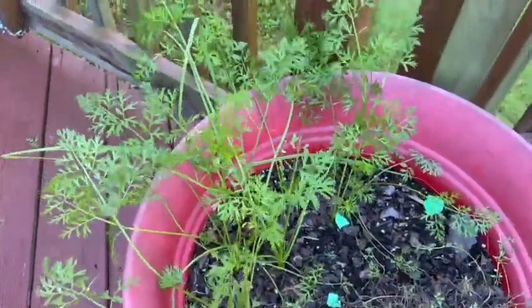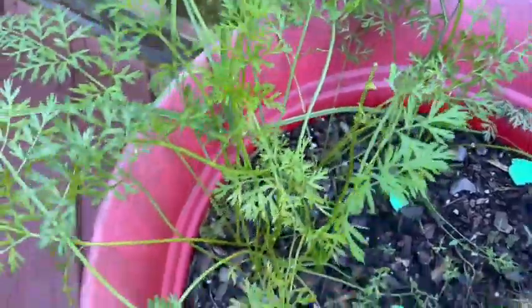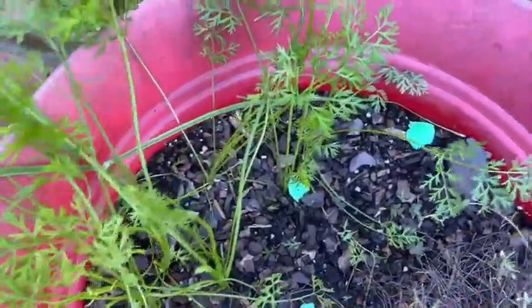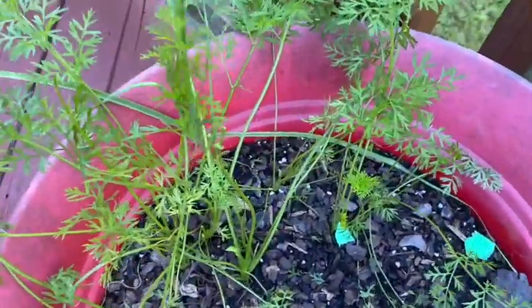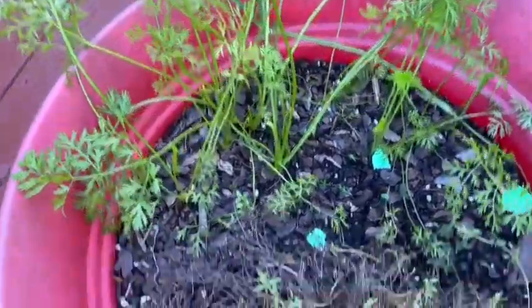Okay, we're just going to go around and take a look at a little bit of everything. These are my carrots. I didn't plant a lot of carrots, and that's one thing that I've learned this year: things that I like or things that I want, I need to plant quite a bit more. So if something doesn't work out or something doesn't grow like I anticipated, I'll have more.